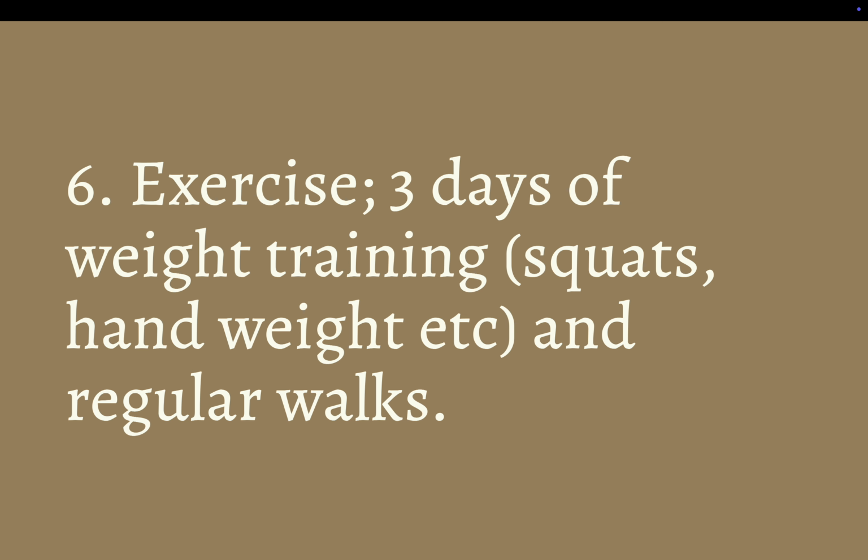Finally, exercise, right? You may not even want to do it because you may feel like you're tired or you don't have energy. That's fine. Do what you can. Walking helps. Some weight training helps. You can even do this at home. Squats, bicep, tricep, hand weights, anything helps. I would do a little bit of weight training at least 3 times a week because I want to maintain my muscle. And then the other 3, 4 days, I would walk, okay, at a minimum.